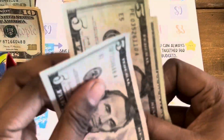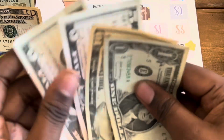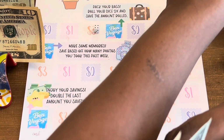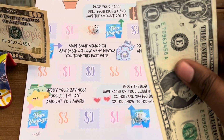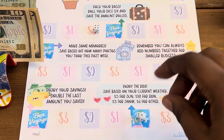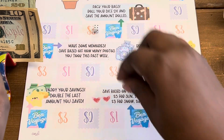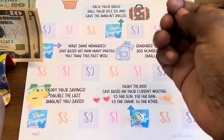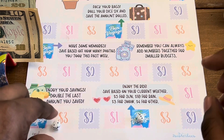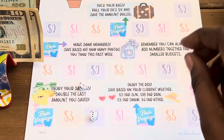And I'm going to take this 20. This is 10, 15, 20. Put the two fives back. Put the 10 back. And I'm going to grab a 20. So now we have $21 for buffer. And last, here we go. Oh, I'm rolling the wrong one. I'm supposed to roll this one. Two. One, two. We're saving two more dollars.